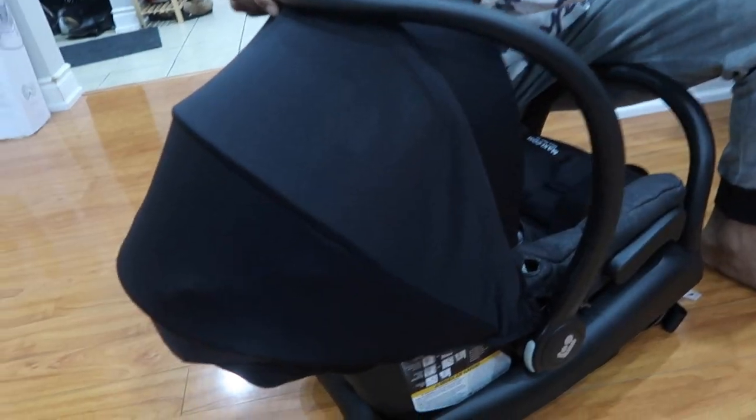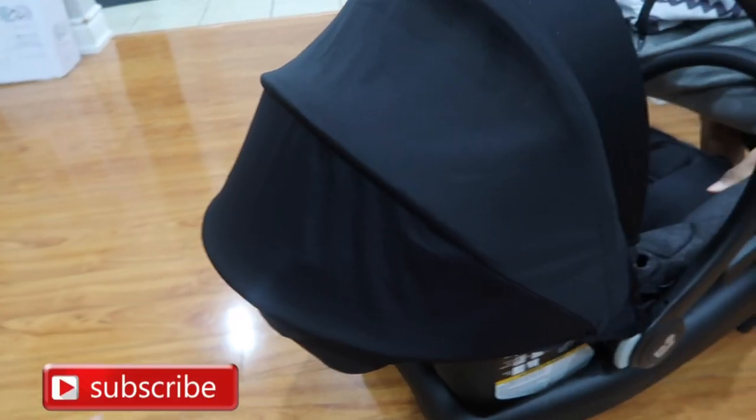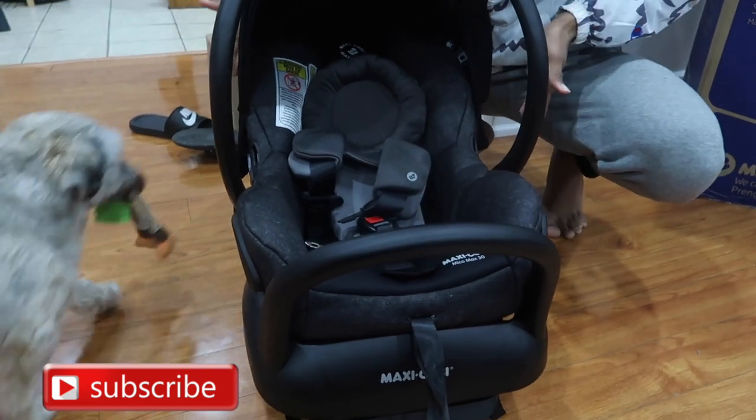And then it has a little latch. I don't know what to call this. Kind of like a canopy. Yeah, a bonnet, like what's on my head. It has its own little bonnet. Now I'll turn it my way. So this is what it would look like when you technically have it installed.